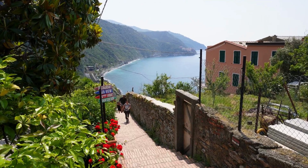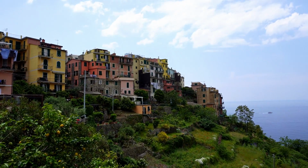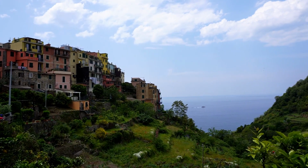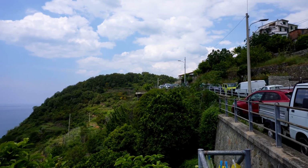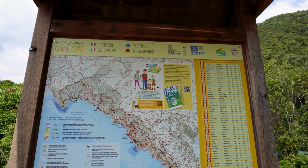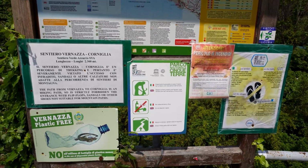Our hike took about 2 hours because we stopped along the way to get some fresh squeezed lemon juice. There are little shops and restaurants where you can stop if you get too tired and want a break from hiking. In Cinque Terre, you can hike from village to village. By foot, visiting all 5 villages would take about 6 hours.